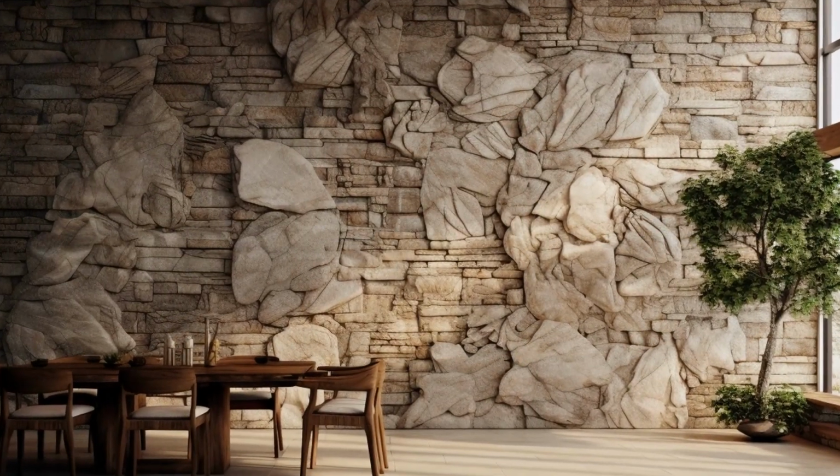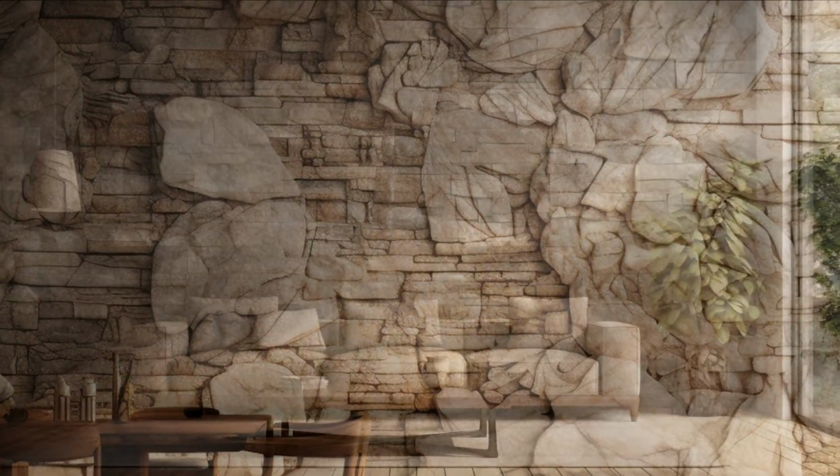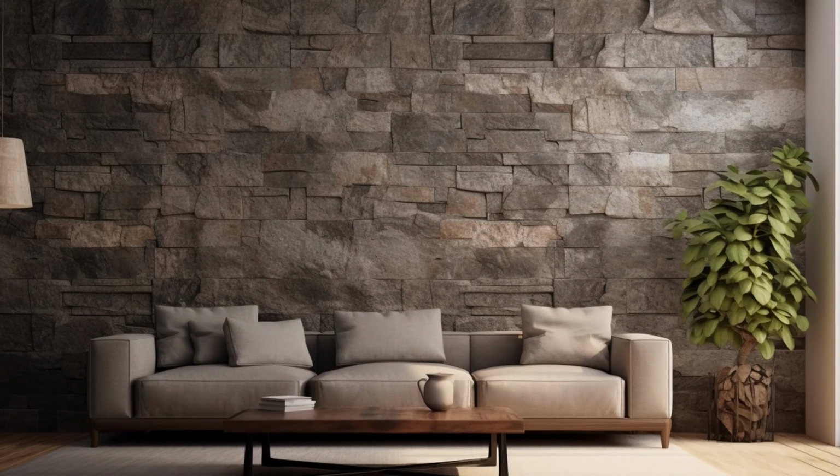We hope these Instagrammable natural stone wall design ideas ignite your imagination and empower you to create the home of your dreams.